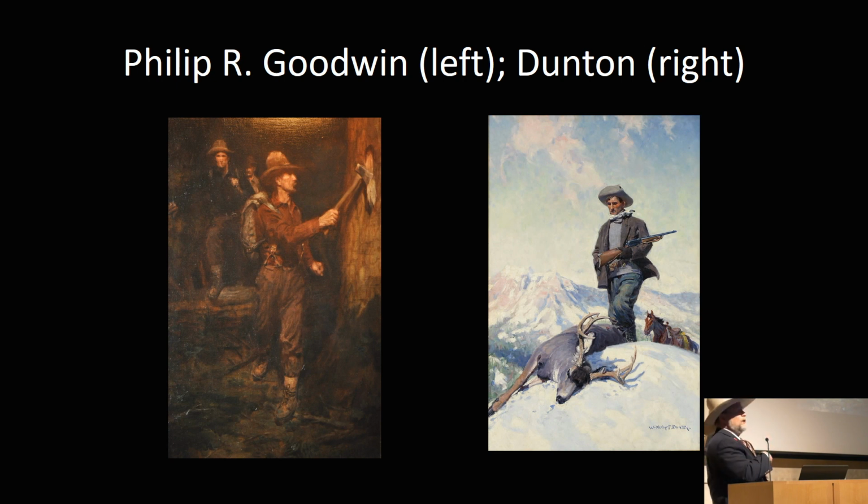So both Goodwin and Dunton relied on their depictions of not only cowboys, but especially woodsmen. And you can see the deer hunting painting on the left by Dunton, and a man blazing a trail with the Goodwin painting on the right. We did an exhibition on Philip Goodwin in 2017 that was at the National Cowboy Museum and also at Panhandle Plains. So I was able to get a little more familiar with his working methods.